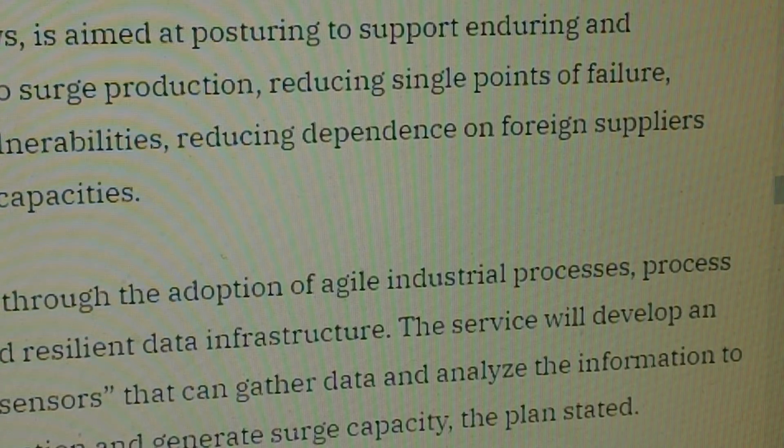And if the senators and the congressmen and the president and everybody else involved can't see that, all you have to do is project yourself into a war and see where we would be within a month. Can't depend on foreign suppliers. If it ain't made here, you don't need it.